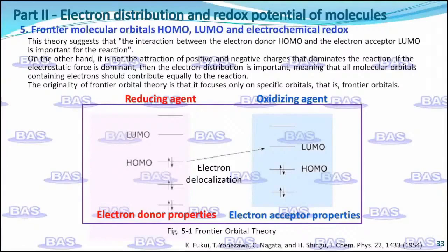Before the HOMO-LUMO interaction, the electrons located in the HOMO mix with the LUMO after the interaction, so they delocalize to the partner molecule. Electron delocalization is also important for molecular stability, and it is a concept that forms the basis of chemistry. Based on such a concept, electrochemical oxidation reactions can be considered as the loss of electrons in the HOMO and reduction reactions as the gain of electrons in the LUMO.